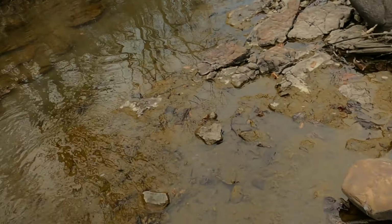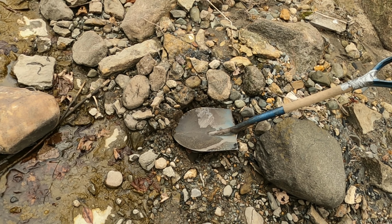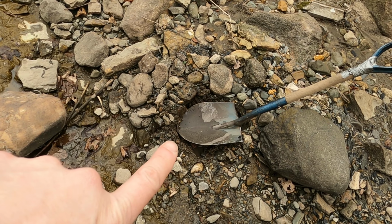All right, that pan had about 4 specks in it. Okay. Once again, here's where I was digging. I think I'm going to try to go in deeper here. See if there's a clay layer or anything.